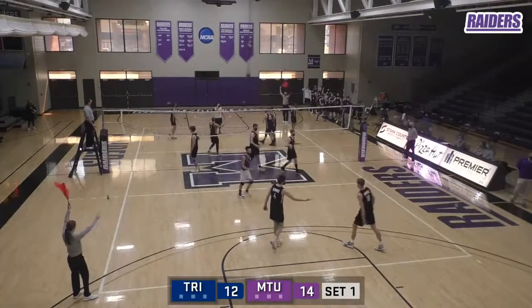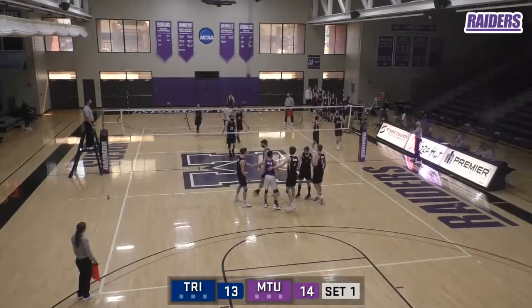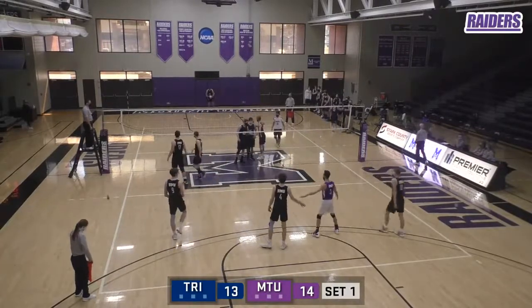Trezak serves into the antenna there. He'll get charged with the service error. And the Raiders' lead will shrink down to 1, 14-13, with Beal heading back to serve.